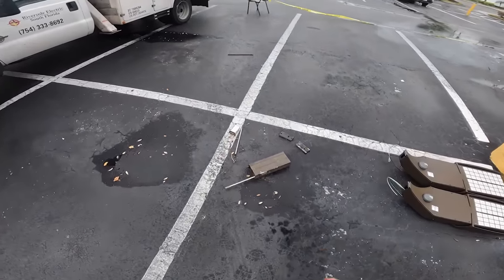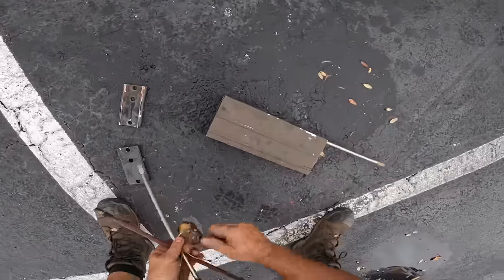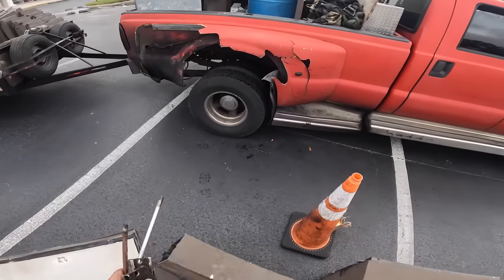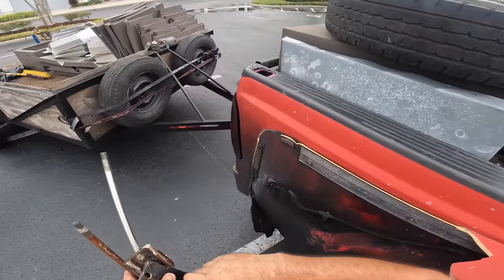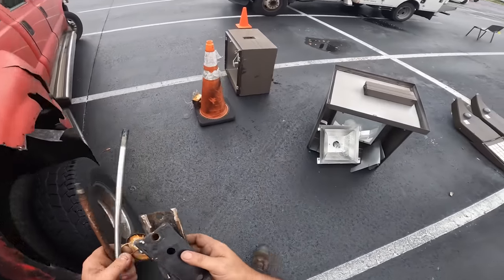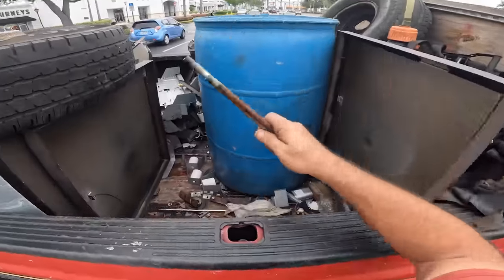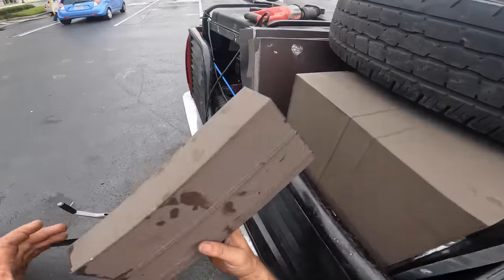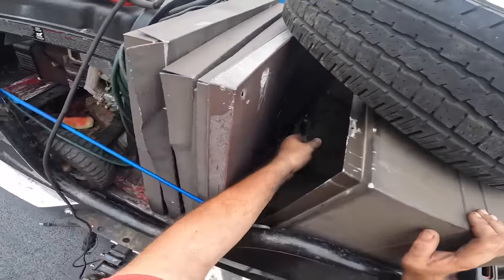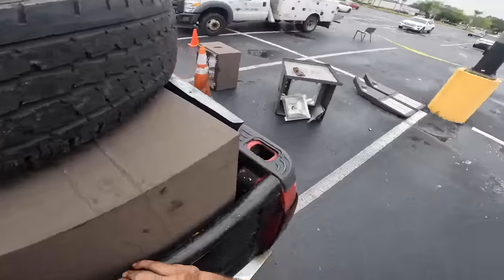Whoever was maintaining these things was just absolutely lazy. I've never seen anything like this before. I've seen two ballasts in a fixture before, but I've never seen three with a bunch of lamps. That's just ridiculous. I'm actually gonna pull up and show you guys what's going on here. Getting a nice little chunk of extruded. I'll have to worry about that later.